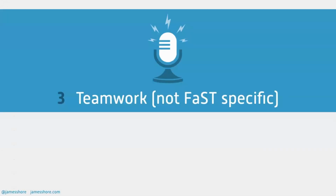So let's talk about teamwork. FAST doesn't require teams to work together in any particular way. But I have found that the teamwork aspects of FAST has been the challenge in every company I've worked with. In fact, I'd say this is the main challenge people have with FAST. And that's because most companies don't actually have teamwork. They have JIRA tickets and people picking up JIRA tickets to work on individually in groups of one-person teams that they call teams.